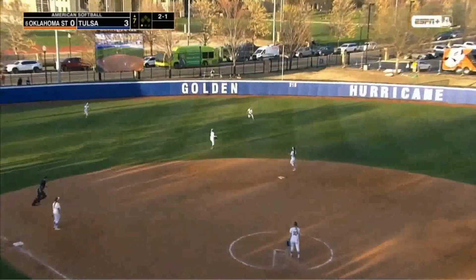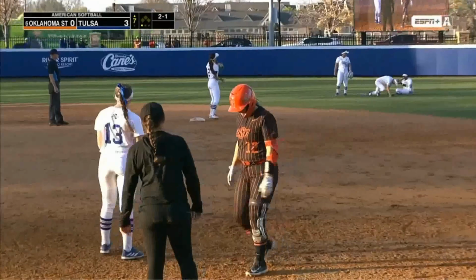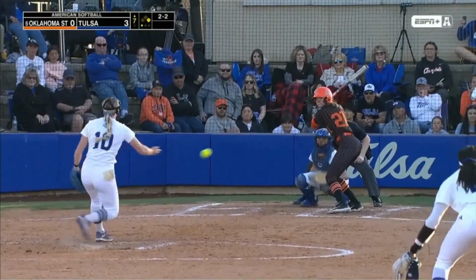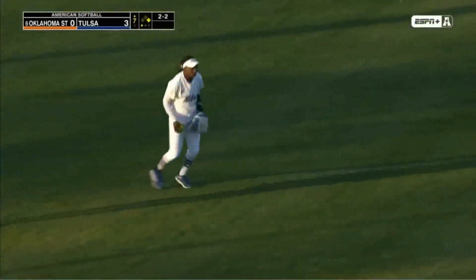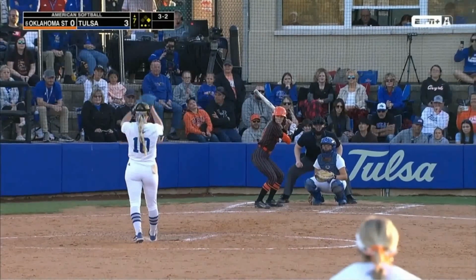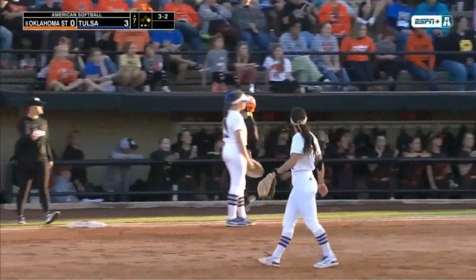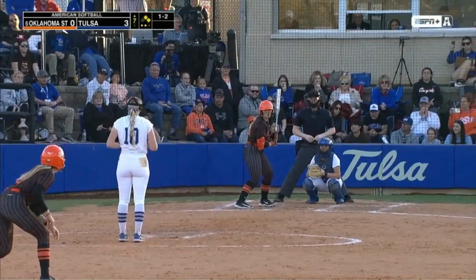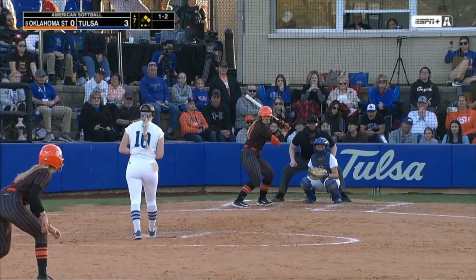Popped up, shallow center. Coming on and unable to make the play is Haley Morgan on a fly ball to center. And popped up, shallow left. Going back is Edwards, and Edwards makes the catch this time. Ball four. Oklahoma State still alive, and now the tying run will come to the plate. Again, one strike away.